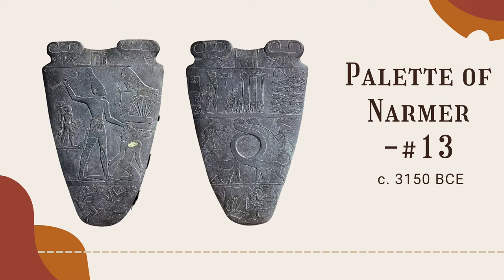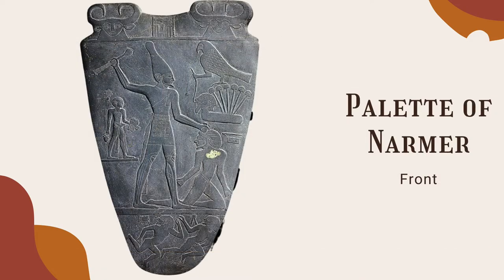It was discovered along with other sacred objects at an early temple of the falcon god Horus at the site of Hierakonpolis. This was the capital of Egypt at the time, which is another thing that signals its importance. This object would have been used as a makeup palette, where minerals would be crushed into pigments and then applied to the face and body. The palette itself is just over 2 feet long and made of siltstone.